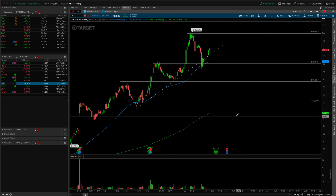Target, this is an absolutely beautiful chart. I've been long Target in some of my retirement accounts for quite some time, and it just moves perfectly, right? We see a move up, we see a controlled pullback. You always buy the pullback in Target, right? Move up, pull back, move up, pull back. And, again, I won't lie to you, I bought some more Target here on the pullback.